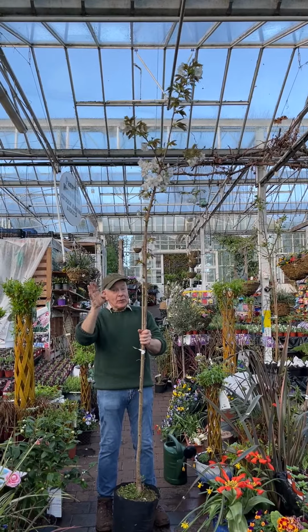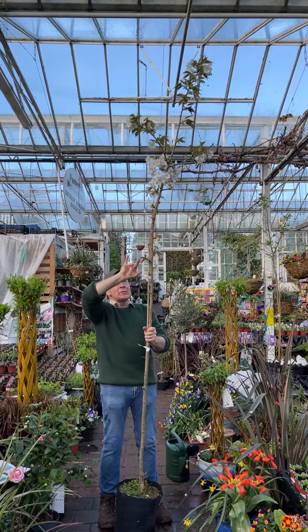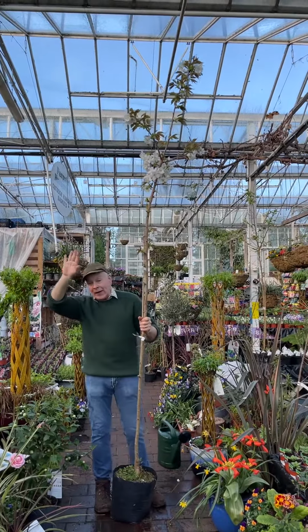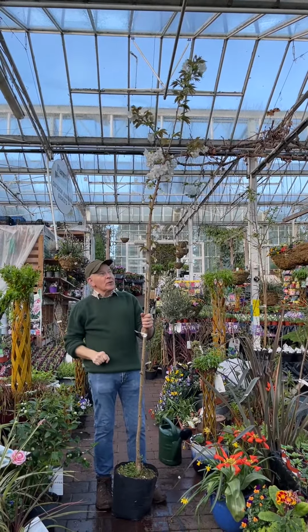Good autumn leaf colour as well. Bronze leaves in spring when they unfold, white flowers, enormous white flowers, and green leaves in the summer, and then a crescendo of autumn colour in the autumn.